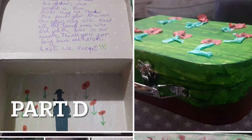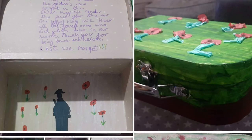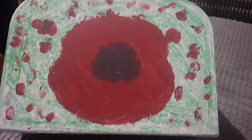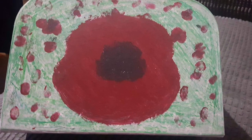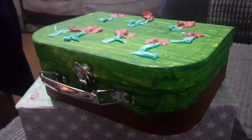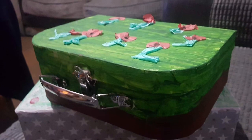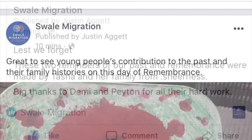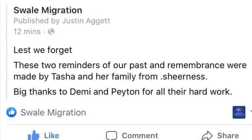For Part D, Demi decided to show her sister how to create a suitcase that could be used in the Swell Migration exhibition that looked at family memories and history. She started with a blank suitcase and decorated it, and then worked with her younger sister, Peyton, to show her how to do hers. We shared both of these online on social media to show our viewers what they had achieved. Peyton really enjoyed working with her sister, as she was too young to take part in the Tide project, and this way she got to participate and be part of our Swell Migration exhibition.